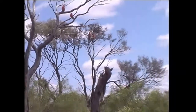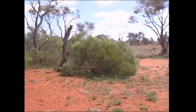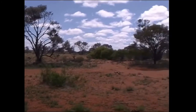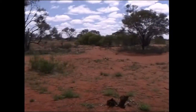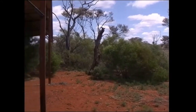Yeah. You can hear the finches everywhere in these green trees. Hundreds. There's a whole tree full there, I think. I think they're coming to back up this line. They're all just flying in here now. Yeah. I reckon you could just creep around there.